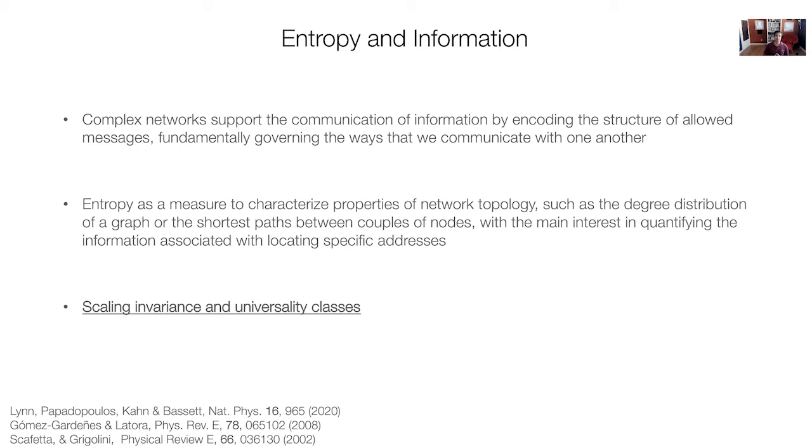Basically, the representation of a data set through a complex network gives us a map of the communication of information, because we encode the structure of the allowed messages, and it gives us a way of analyzing the dynamics with which we communicate with one another, and in this sense how music within itself communicates within the different aspects of the composition, for instance.